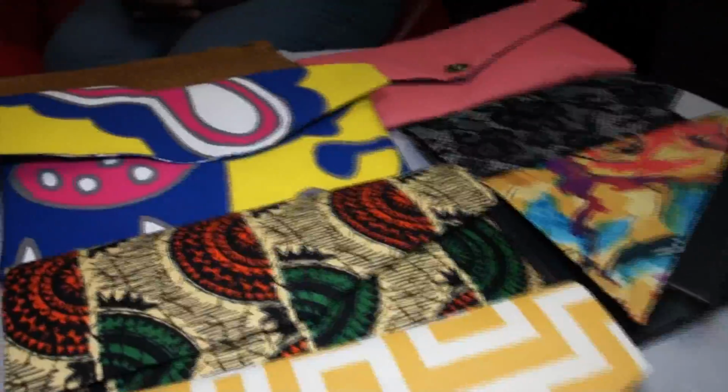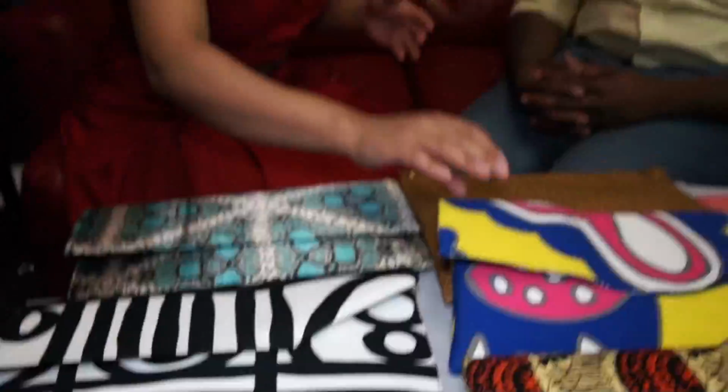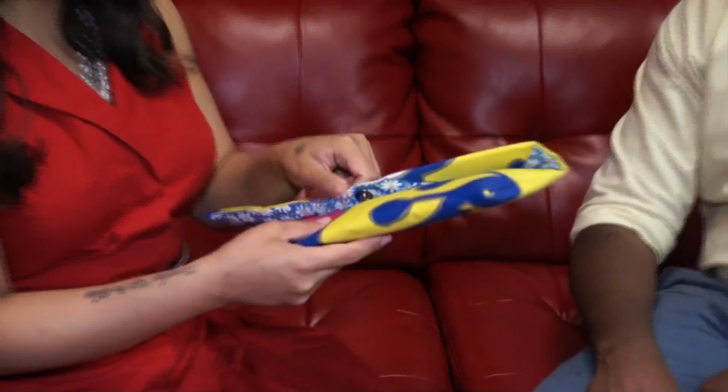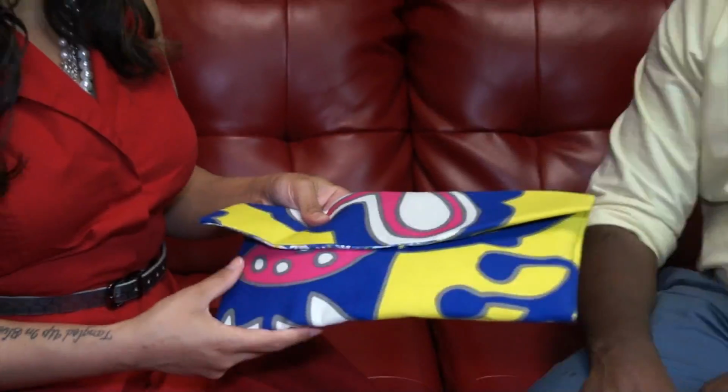When it comes to choosing your fabric, does it just depend on the day, or do you go in with an idea already and say, okay, I am looking for this type of fabric, or are you just like, whatever I see when I get there, I'm going to get? All the above. Sometimes I have custom requests, and so I go in looking for a particular fabric, and then it's based on mood or what inspires me that day.